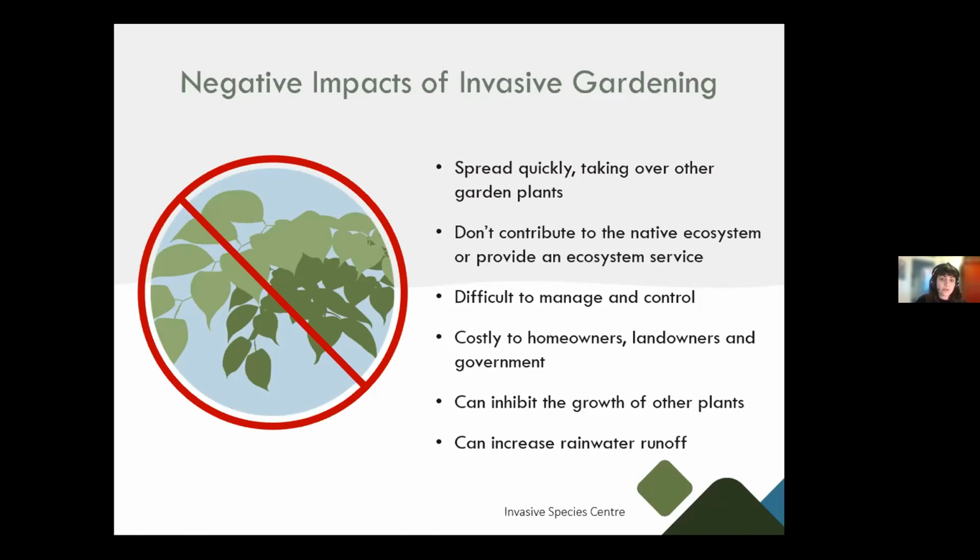It can inhibit the growth of other plants. So you'll see a term come up in my presentation called allelopathy, which a lot of invasive plants have, and it basically means that they're secreting chemicals into the soil that actually kill or inhibit the growth of other plants. So they're literally outdoing or killing off their own competitors. So you'll see that come up a fair bit, and that dynamic can definitely occur in your own garden.